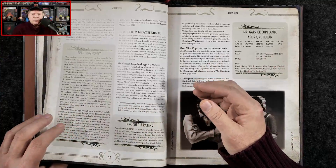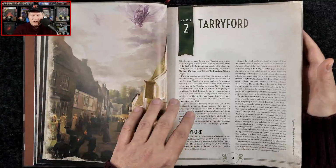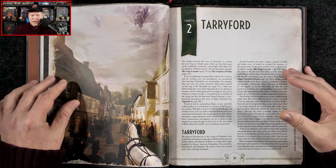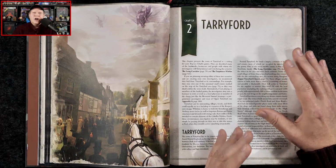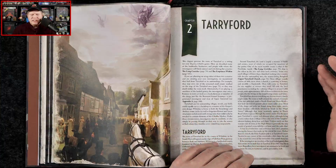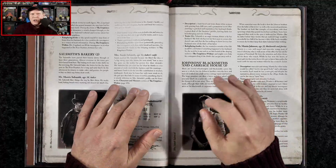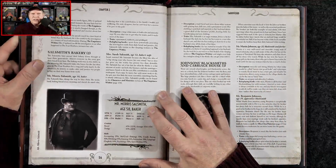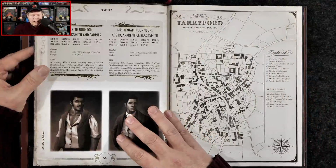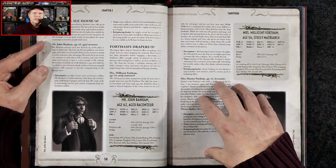So as I had mentioned earlier, a great amount of the page space is devoted to a couple of adventures, and you're going to start off by learning about the town of Terryford. And I love this portion of the book. We get a breakdown of the town, important NPCs, a little bit of kind of like what's going on behind the scenes with the various NPCs and how they interconnect. We get artwork for each and every one, as well as we get stat blocks. So really, really dig this.